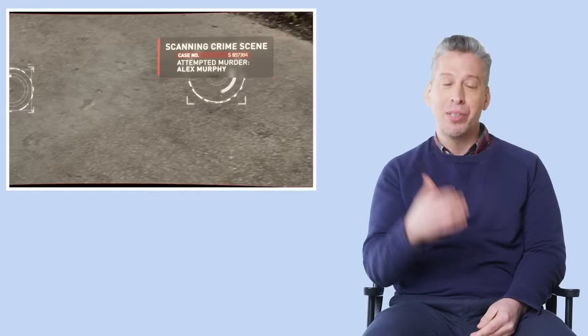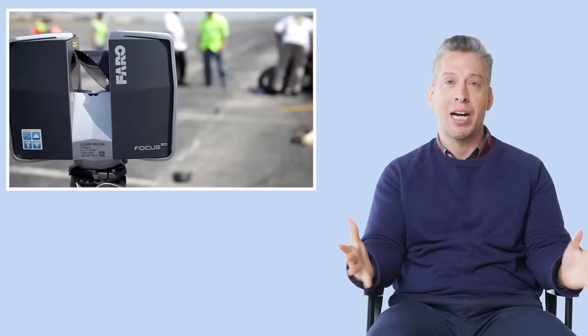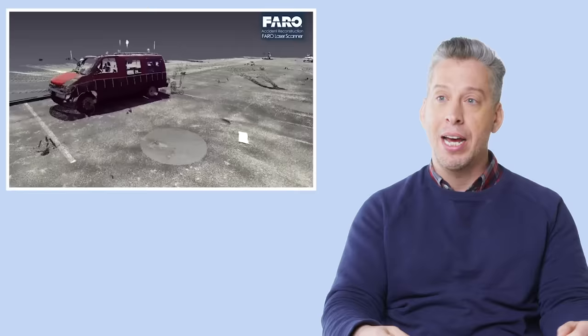At crime scenes, we use a 3D laser scanner. And that's a great way to document the scene, the geometry of the scene, as well as taking imaging of the scene to later on have a first-person perspective of what that scene looked like. And it's invaluable for reconstructions.